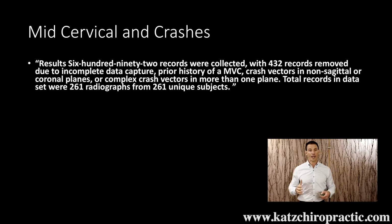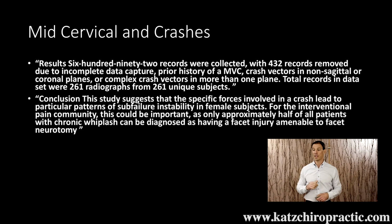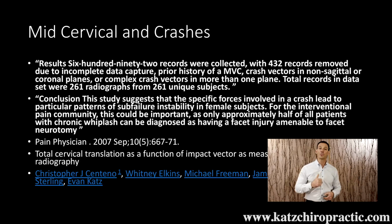Now, mid-cervical and crashes. We're going to talk a little bit about car crashes because we see a lot of patients in crashes with this technology. In this paper, 692 records were collected, 432 were removed, where we ended up keeping 261 radiographs of these patients. What we found in this study was that the study suggests that the specific forces involved in a crash lead to particular patterns of subfailure instability in female subjects. We found in this study that car crashes and looking at different vectors led to mid-cervical instability. This was published in Journal of Pain Physician in 2007, and I was one of the authors of this paper as well.